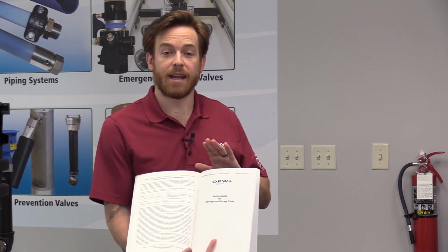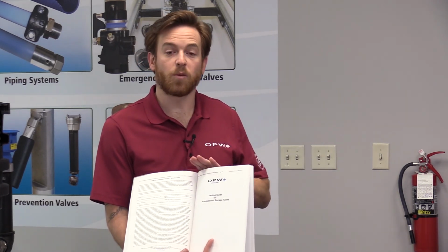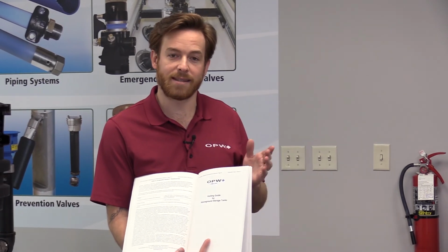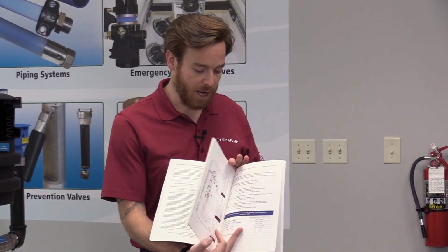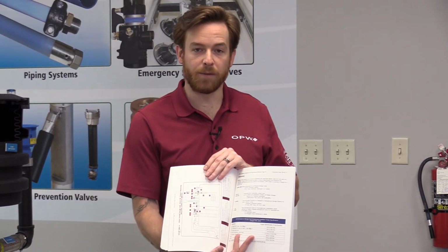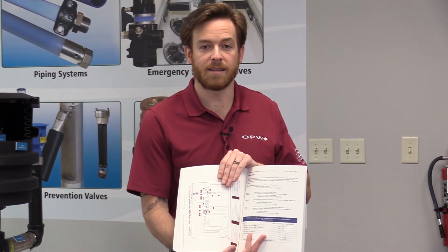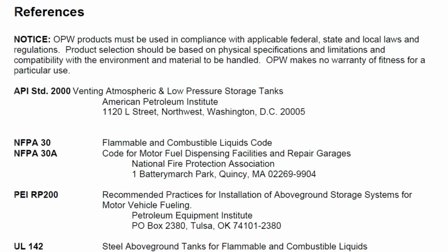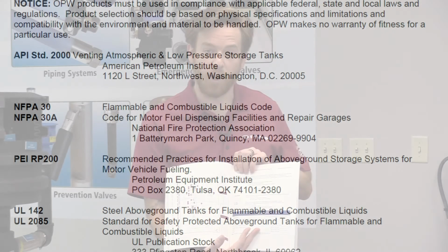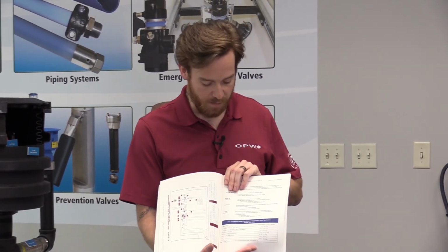After that, there is a venting guide. Now this venting guide will give you all of the equations as well as the tables that are going to help you figure out which emergency vent you'll need for what size tank that you have. That's a few pages deep. Once we get beyond that, we do have some diagrams here that show a couple of different tank applications in AST, and those do also give part numbers should you need to see what comes next in a system. We have some references here for NFPA. There's PEI RP in there, as well as some UL listings that come up when we talk about EVR.